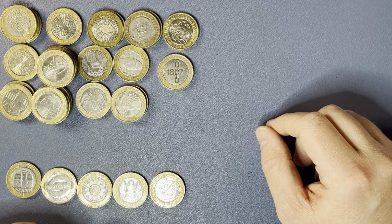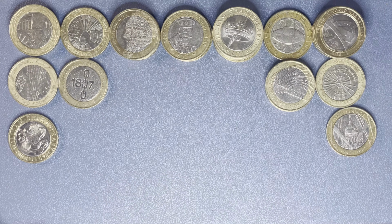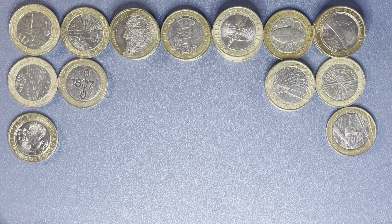Okay, I'm going to double check all the coins now and make sure I didn't miss anything the first time round, and I'll post back in a few seconds with what I find. Okay, I finished checking all the coins and I did find a couple of things to talk about.